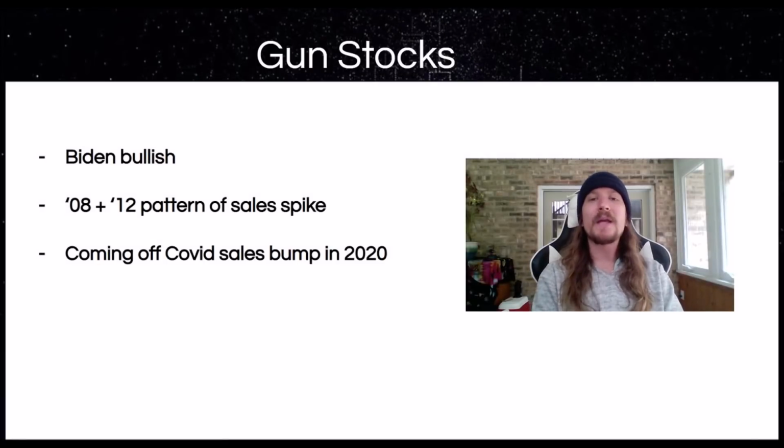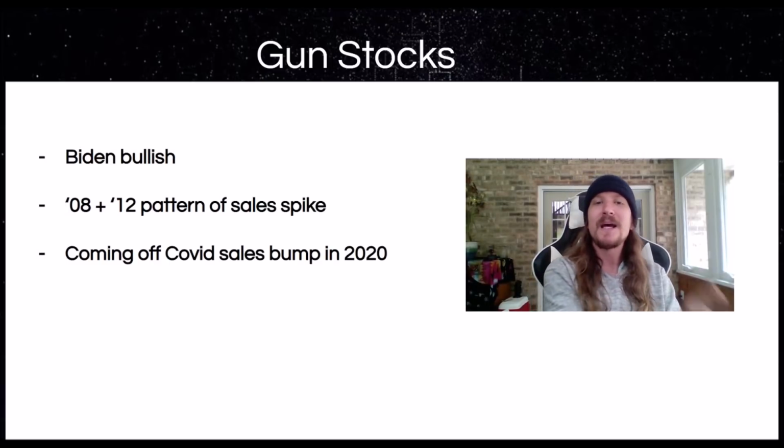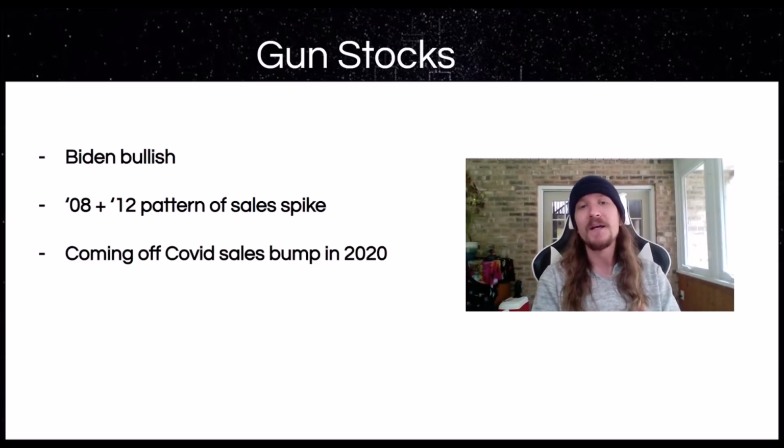And last, we will look at some gun stocks. So you wouldn't think Biden would be bullish for the gun sector just off the top of your head as far as what you would anticipate. But think about it this way. A lot of people fear that Democrats take away gun rights, so anytime you see a Democratic president, you get a spike in gun sales, and obviously that helps the bottom line of these gun companies. So in 2008 and 2012, with Obama winning both of those elections, we saw this pattern. So we can anticipate that this pattern will likely continue.